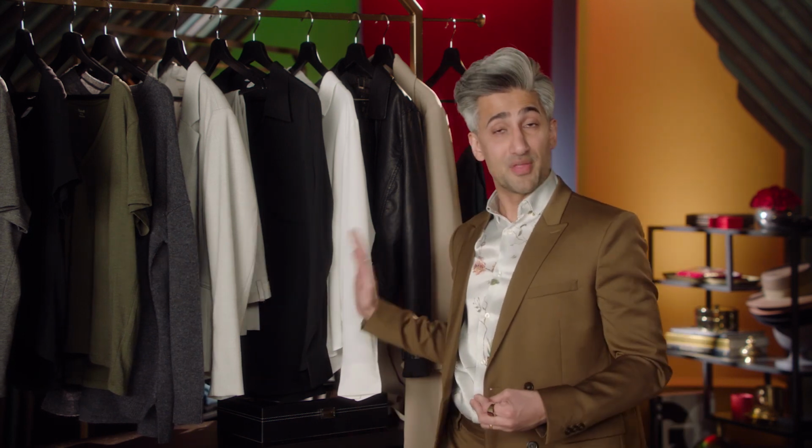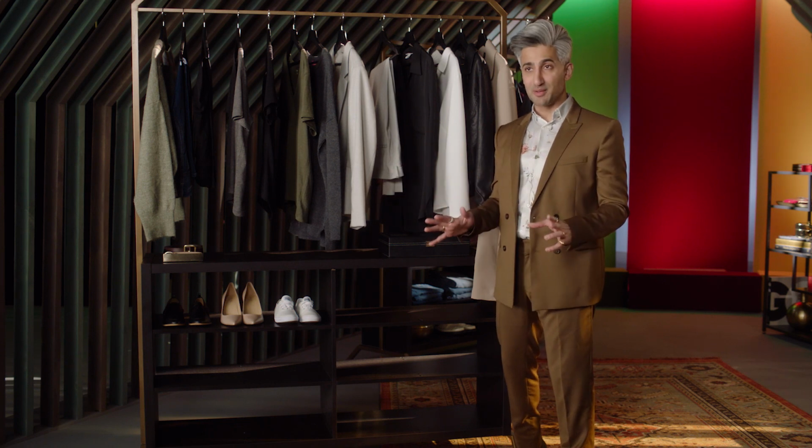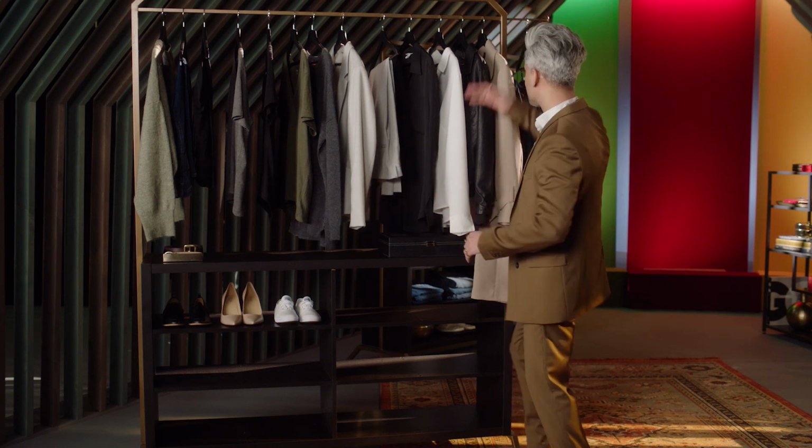Let's start with a female capsule wardrobe. But I want to make this clear, the majority of the things that are within this capsule wardrobe work for male, female, or non-binary. The pieces that are here within this capsule wardrobe are your foundations. I'm going to talk you through each one.